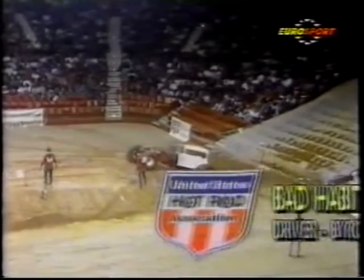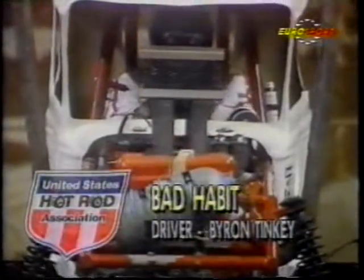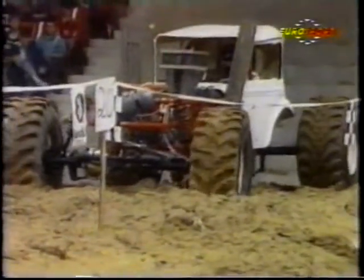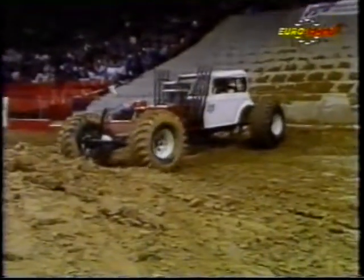Here is the brand-new 1932 Ford Coupe of Byron Tinkey. Now, for years of the U.S. Hot Rod Association Championship Mud Racing Circuit, we saw Tinkey with, of all things, a Chevy Love truck. Here's his brand new piece of equipment. And Shelley, just about any hardcore mud fan can tell where that chassis came from. That is a Mike Fair chassis.